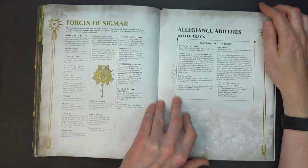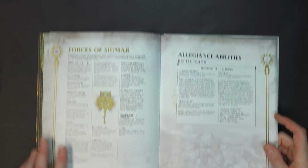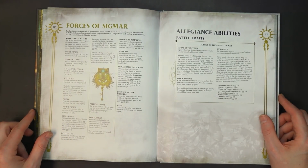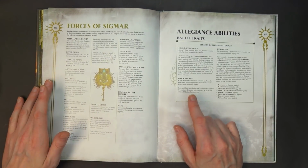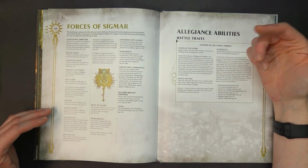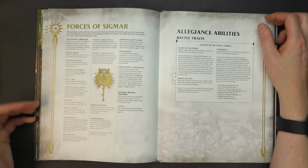Now, as far as the rules themselves go, it literally takes up like half the book. Crazy. There's so many rules in here now. Allegiance abilities, not as many as the Night Haunts. You're going to get the Shock and Awe, which has a bunch of markers in the War Scroll cards, because when you arrive from reserve, which you can leave dudes in, you are -1 to hit basically. So that's kind of cool to see, and it explains all of this here.